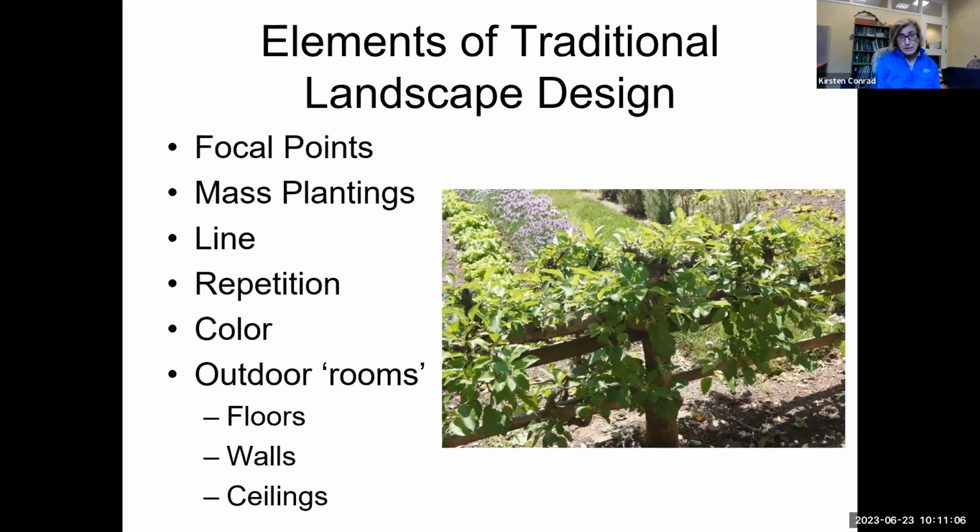As we go through this presentation, I want you to be thinking about some of those ideas about man, art, and nature, about sustainability, about permaculture, and about design. Today, we're talking about some of the elements of landscape design to start with. Some of the elements include establishing focal points in your landscape, using mass plantings to carry the eye from one part of your landscape to another. Line and repetition are all elements that can help build coherence and cohesion into your design and your outdoor spaces.